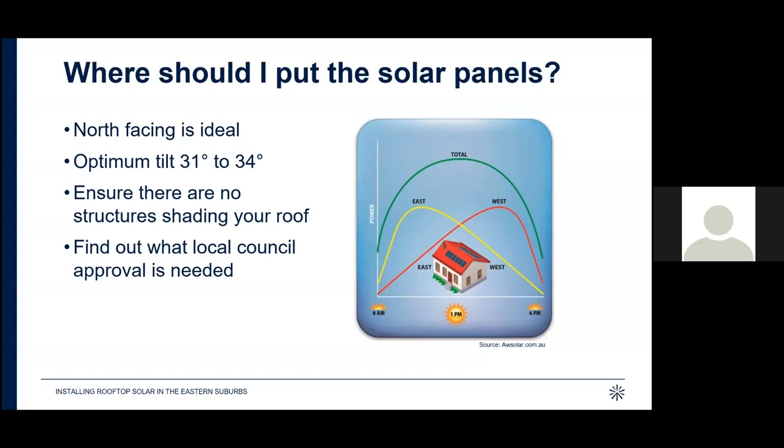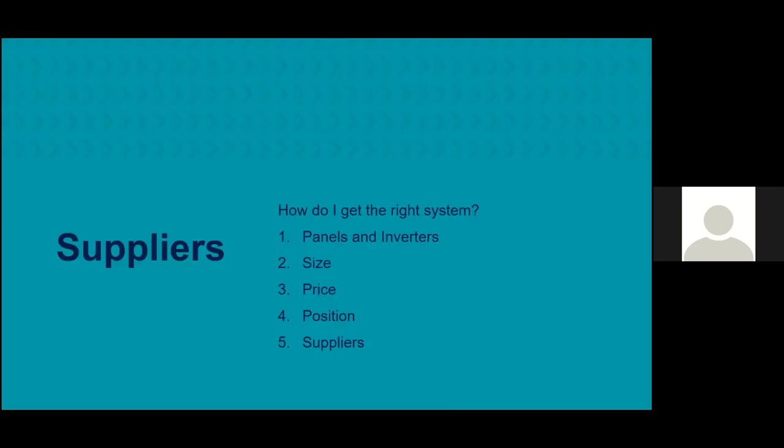If you need energy first thing in the morning, east-facing panels are good. If you need it in the afternoon to run air conditioning, for example, then west-facing is good. But north is year-round power production.